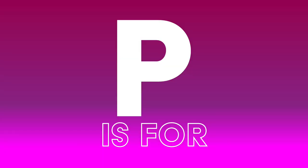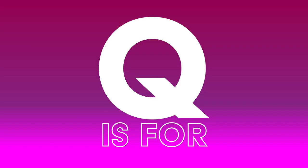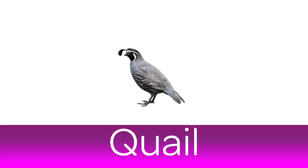P. P is for... platypus. It's got a duck's beak and a beaver's body. Q. Q is for... quail. A tiny little bird.